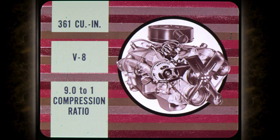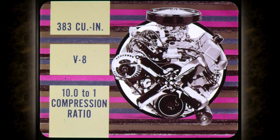on regular gasoline. This power-packed option is the 383 cubic inch V8 with a 4-barrel carburetor, special camshaft, unsilenced air cleaner, and dual exhaust, and a 10 to 1 compression ratio.